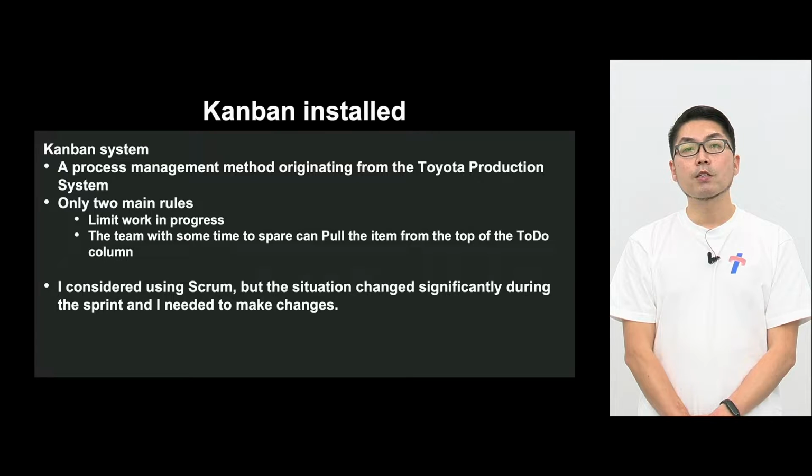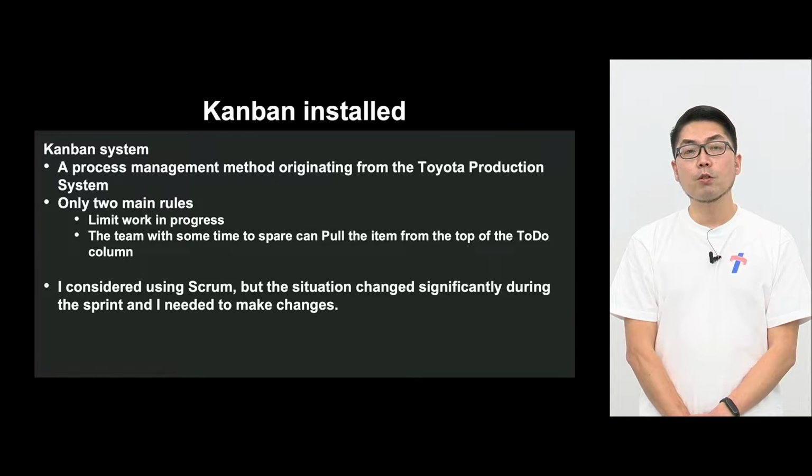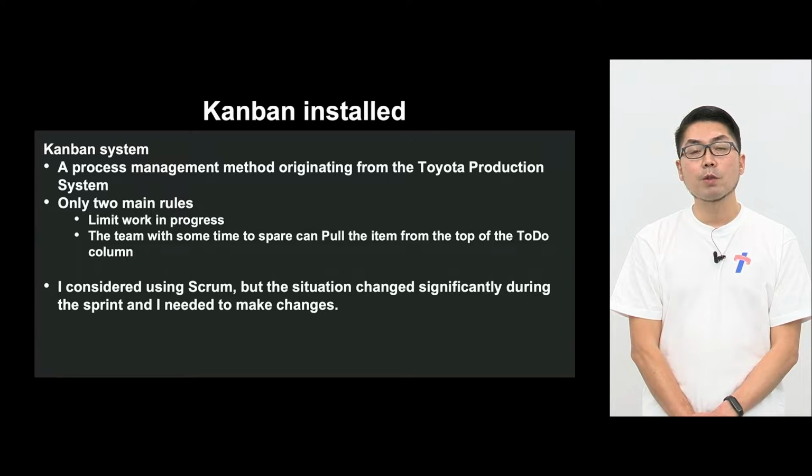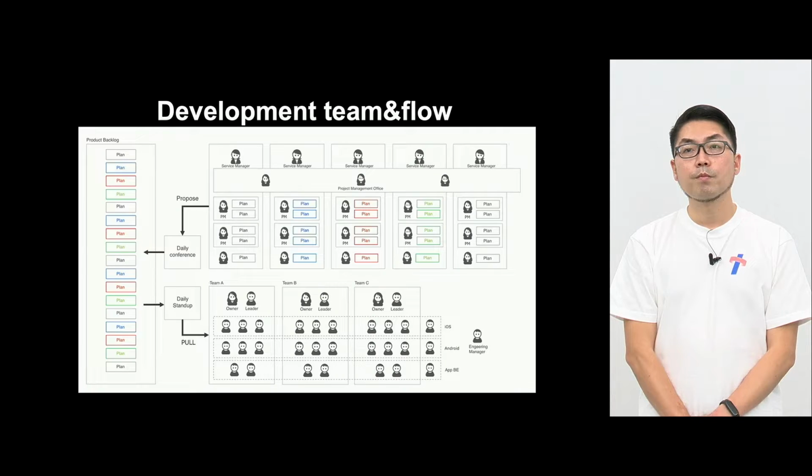As we installed Kanban, we also considered the famous Scrum, for example. But Scrum is known for sprints. And in the case of the top page, there are a lot of changes. So during the sprint, there may be changes in between. We cannot avoid that. That is why we took Kanban rather than Scrum.